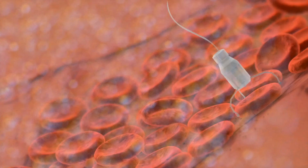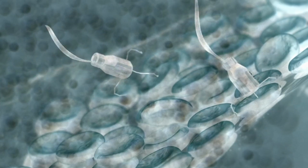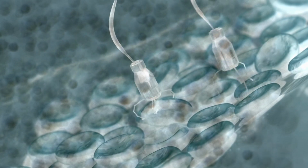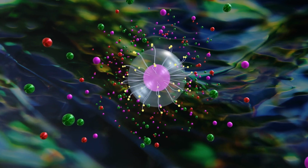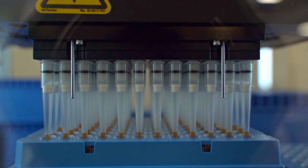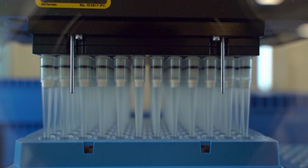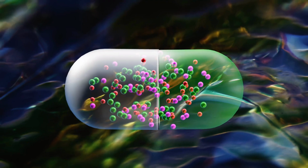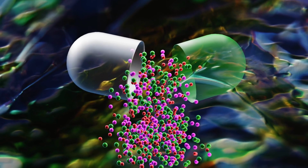Smart drug delivery systems. Future nanobots could be equipped with advanced sensors and control mechanisms, enabling them to deliver drugs in response to specific physiological signals. This smart delivery system could optimize drug efficacy and minimize side effects. Regenerative medicine. Nanobots could play a crucial role in regenerative medicine by facilitating the repair and regeneration of damaged tissues and organs.